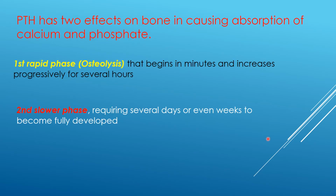Parathyroid hormone has 2 effects on the bone in causing absorption of calcium and phosphate. When we say absorption here, it has the same meaning as resorption. It means release of calcium from the bone into the blood. We have a rapid phase, which happens first, and then a second slower phase. The first rapid phase, which we call osteolysis, begins within a minute and increases progressively for several hours. And the slower phase requires several days or even weeks to become fully developed.